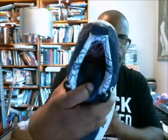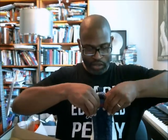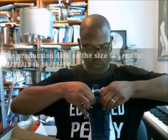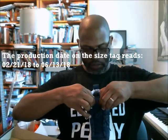I'm sure that's Japanese. I mean, I don't read Japanese, but we're sure that's Japanese since this is the international flight shoe. And I wouldn't be surprised if it says something like horse, or it actually says what the Jordan 12 typically would say on the back, which is quality engineered for the greatest player. But let's get to our production date, because we don't have a stamp. 02/21/18 to 06/13/18. The small stamp at the top is LN4, and it's made in China for Japan.